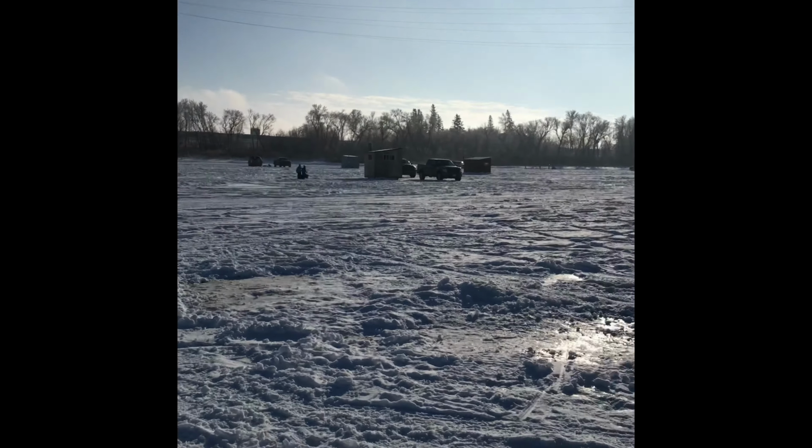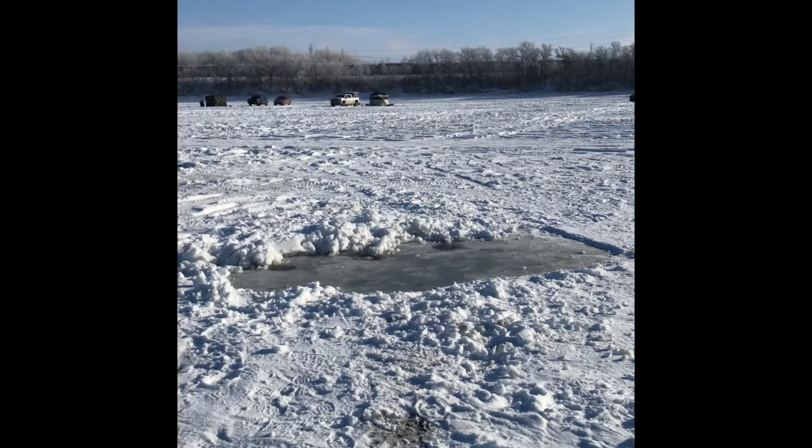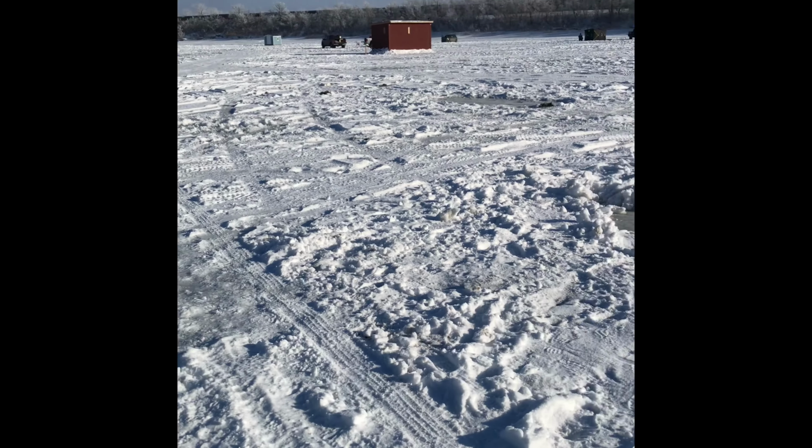Bunch of kids over there having fun. There's so many people out here. This is awesome. It's a beautiful day. I think it's like -3 or -4 supposed to be today.